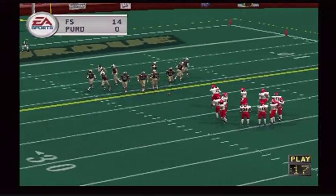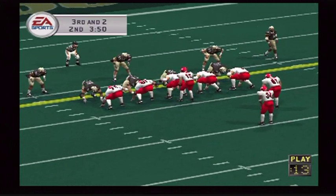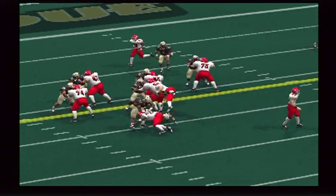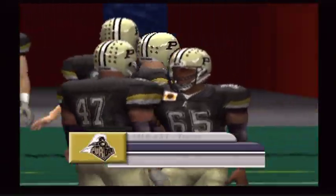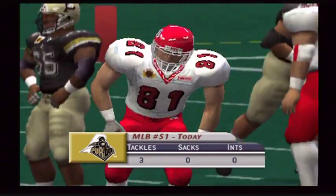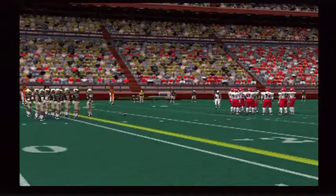Third and 2, ball on the 18-yard line. The Boilermakers put 4 men up front. A handoff. Number 51 brings him down for a loss. Nowhere to go on that play, Coach. Boy, you're absolutely right, Brad. This is a great job by the defense in not giving him any room to create anything.